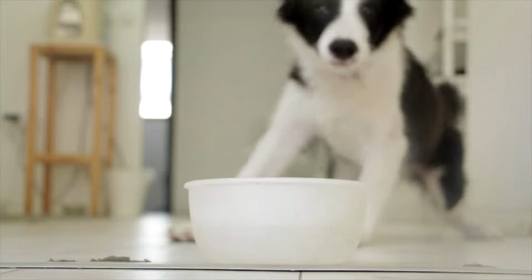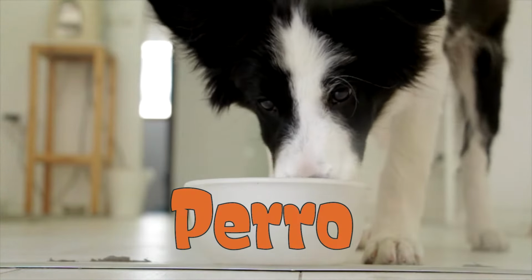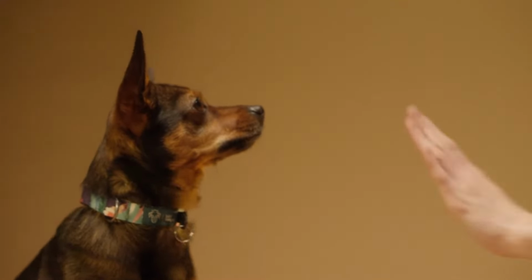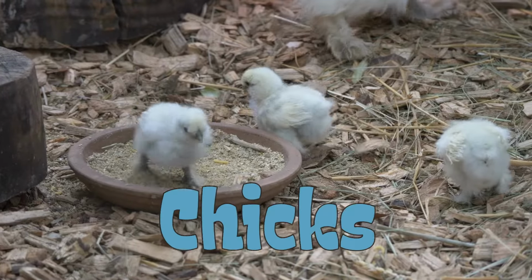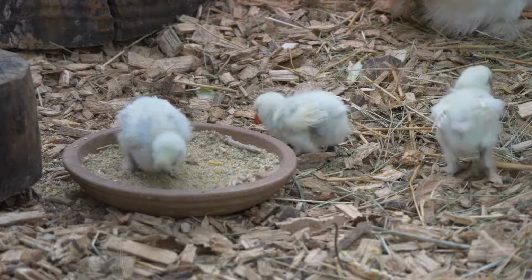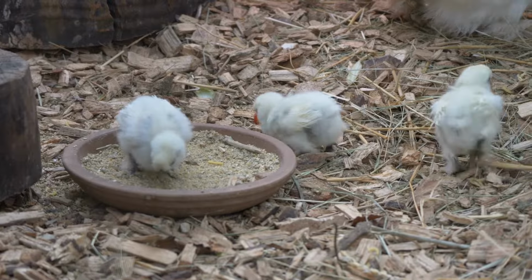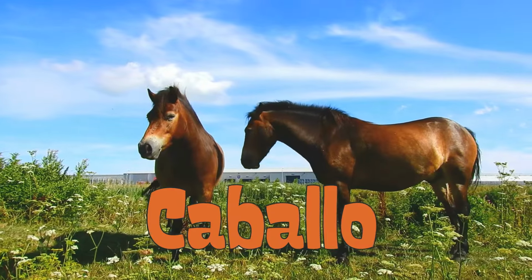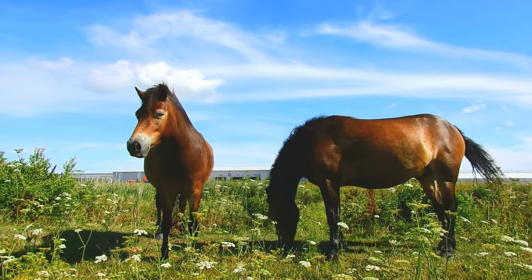¿Qué sonido hace un perro? Dog in Spanish is perro. ¿Qué sonido hace un perro? ¿Qué sonido hace un pollito? Chicks in Spanish are pollitos. What sound does a pollito make? Pío, pío, pío. ¿Qué sonido hace un caballo? Horse in Spanish is caballo. ¿Qué sonido hace un caballo? Nay!